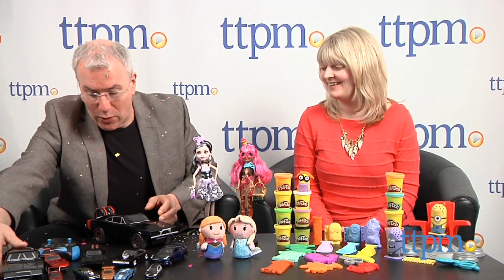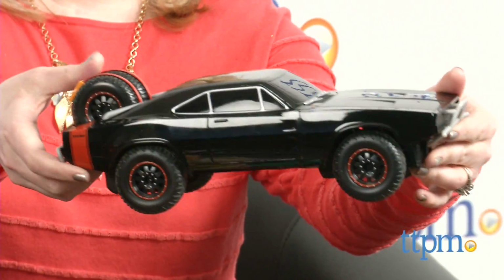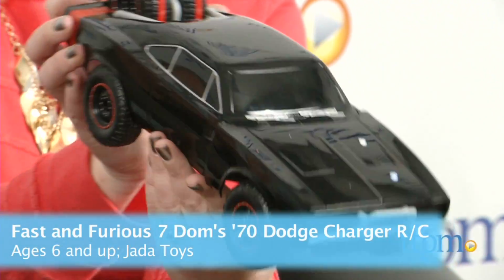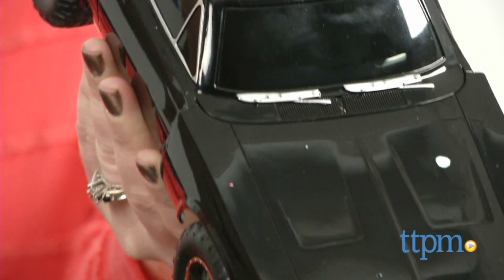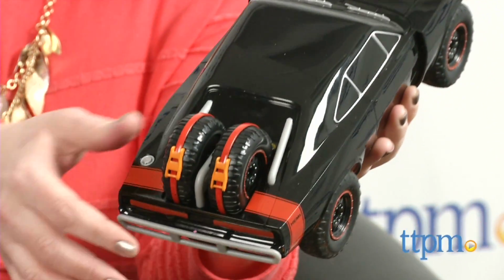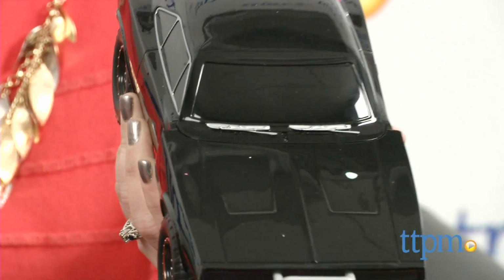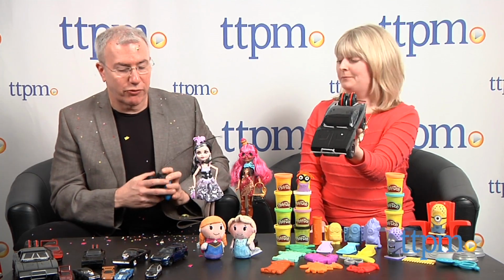And then, do you want to show off the RC? Jim reviewed this, and he was blown away by this RC. It's really good. We don't have room to show you here, but check out our review, because you can see it spinning out and doing all kinds of stuff. And he said it was really easy to control. Which is really good, especially when these are designed for younger kids. These are really for 6 and up, which is really good, because they get frustrated doing these things. So having it easy to control is really good.